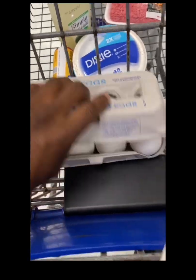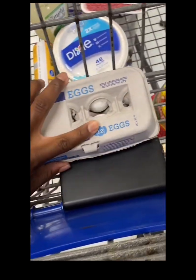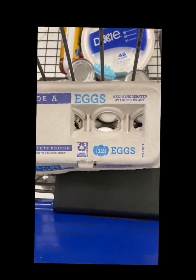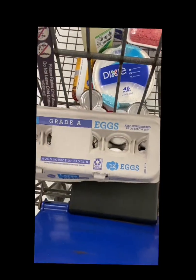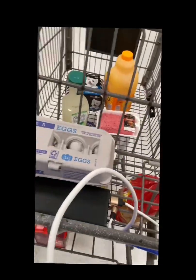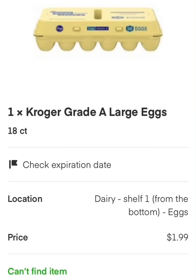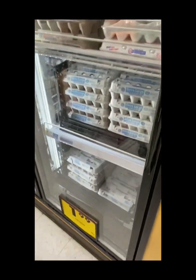And I always like to open up my eggs to make sure none of them are cracked for the customers. I do that for my personal eggs too. So I realized that the eggs weren't scanning, and I'm like, what's going on? These are the right eggs. So I had to go back to my app to make sure. So I realized that those were the wrong eggs. I'm looking for the dozen and a half eggs, not just the dozen. So I overlooked it. So now I had to get the correct eggs.